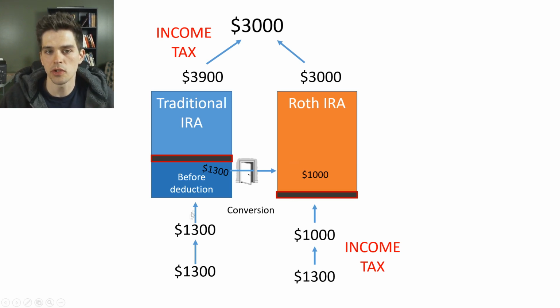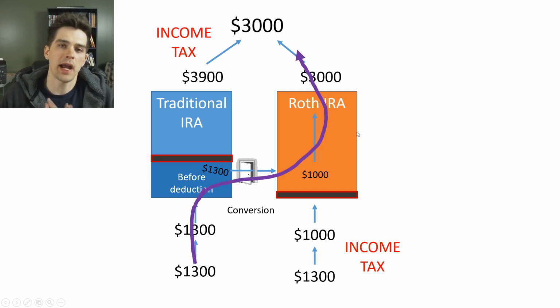You actually contribute to a traditional IRA. Don't take the deduction on your tax return because you make too much money. Immediately convert it over to a Roth IRA, and then you can continue to grow that money, and you will never be taxed on it again. You were only taxed on it down here when you first made that money. So this pathway is what people are talking about when they call it the backdoor Roth IRA contribution.